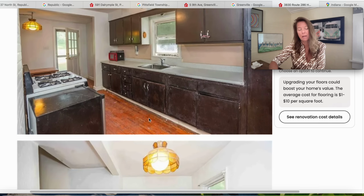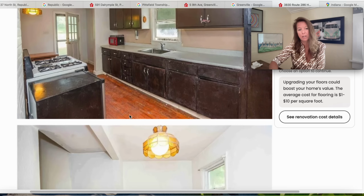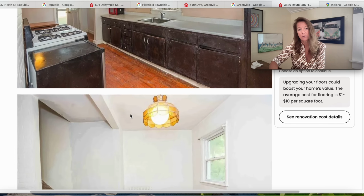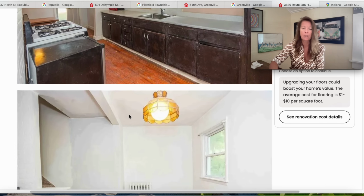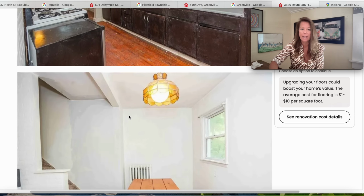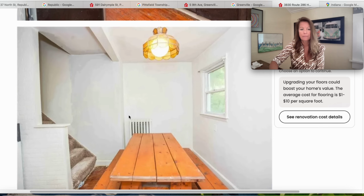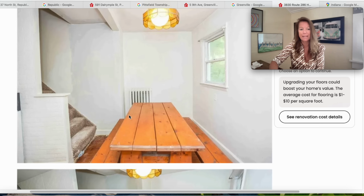It doesn't look like we're getting a full-size refrigerator. There's a mini fridge. A lot of cabinets we could salvage. We could paint the cabinets. We could switch out hardware, switch out our countertop. It's there nonetheless. So here's our dining space.